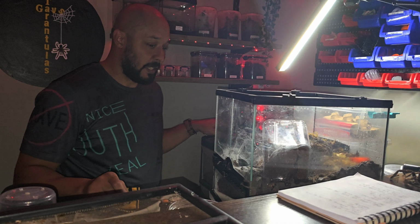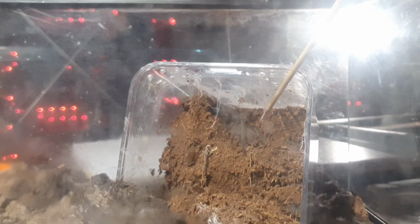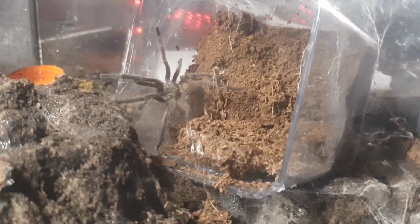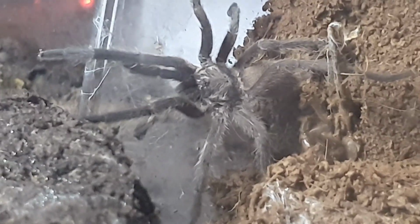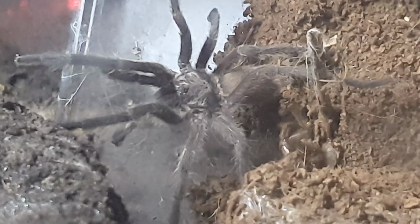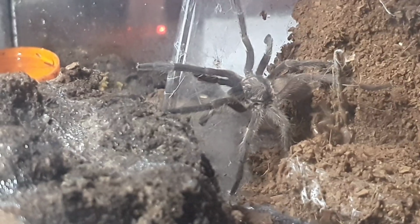I should be able to get good vantage. Oh God, explodes out. Not sure if you can see his pedipalps. You can see they're slightly enlarged, but he's definitely mature, and he's done a sperm web on the top there. I saw him doing that a week or so ago, so he is ready. So let me just give him a moment to see if he can sense the female's web.